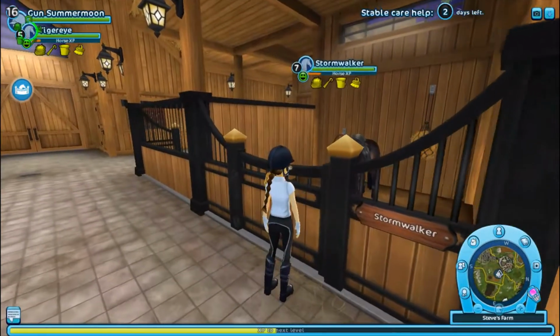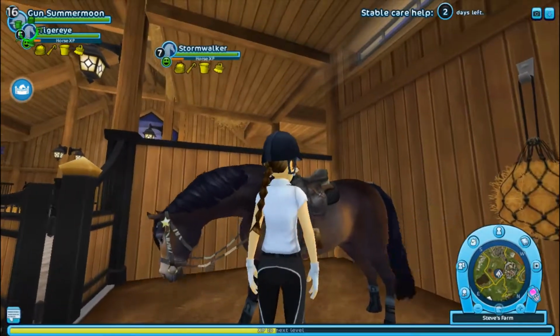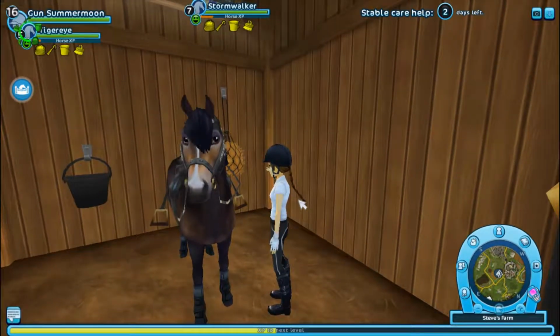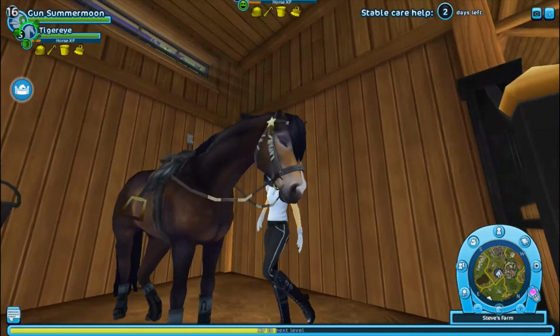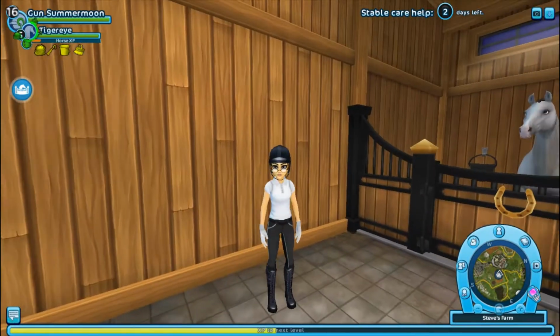We have Stormwalker. He's my Connemara, and I honestly didn't like him when I first saw him in the stall where they were selling him, but then I saw another player riding him, and I love the way he kind of falls asleep like that when he's standing still. I think that's just the most adorable thing ever, and I love it so much.